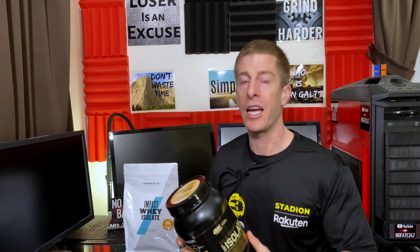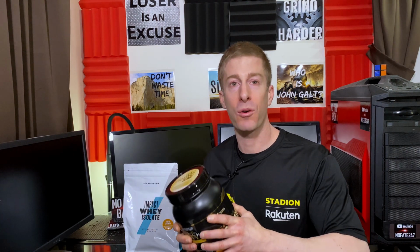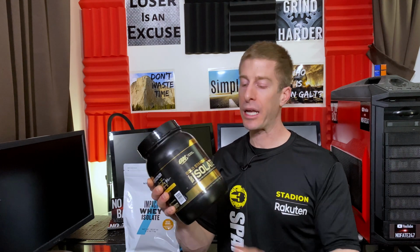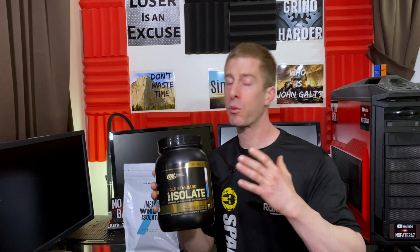Flavors. Now, this is a category that's probably the most subjective, okay? You know, you might love vanilla and your friend hates vanilla, right? So it's really hard to put a number on flavors, but we're going to do it anyway. With regards to Optimum Nutrition's Gold Standard Isolate, I was only able to get their birthday cake. It tasted pretty good. It wasn't amazing, but it was pretty good for a birthday cake, a nice original flavor.